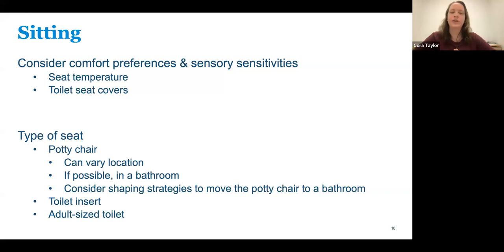And then also there are toilet seat covers that you can consider. There are toilet seat covers that are a little bit padded, so it's not as hard of a surface, and also toilet seat covers that are a little bit fuzzy, that might be preferential. But also keep in mind that if there are fuzzy or padded seats where the child is being toilet trained, that actually might not be a preference. So try to figure out where those preferences are for that child.